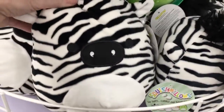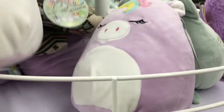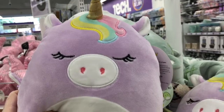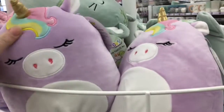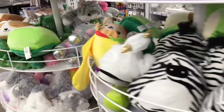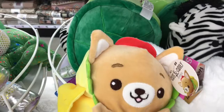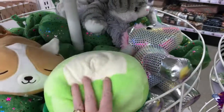More towards the back of the store, they have more Squishmallows. They have this cute little zebra guy. Let's see, more turtles, and then this unicorn. It's like a little sleepy unicorn. That's really cute. And then they have some other random plushies, like this little burrito puppy, which is really cute. The turtle.